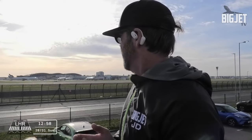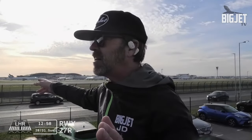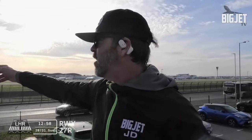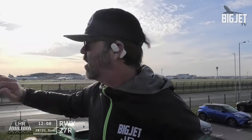Runway 27 right, departures into arrivals, which is kind of what happens every day at 3 o'clock on the hour. Sometimes a little bit earlier recently, it has to be said. But we get some great shots of the aircraft starting up, pushing back, coming out of T5, coming across from T4, pushbacks here, just about here, that 777 firing up now.